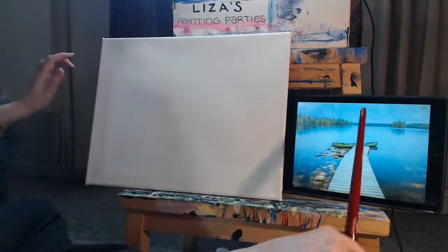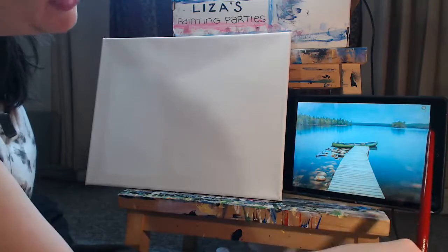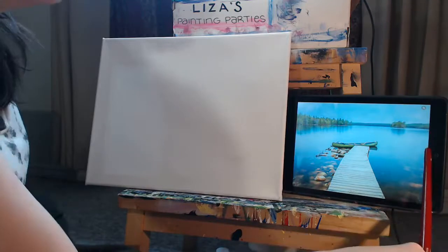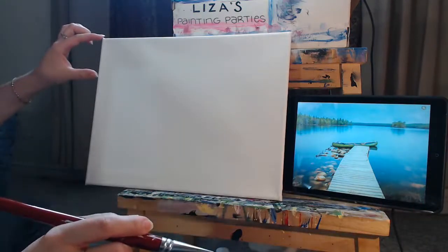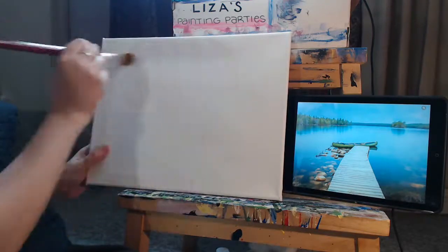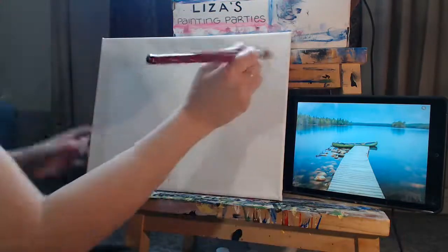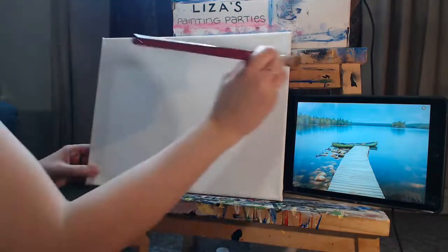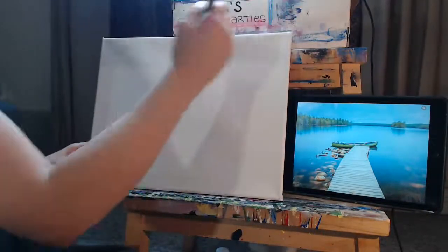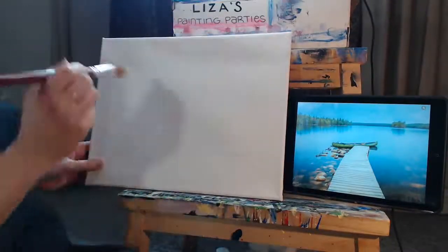So the sky, let's think about how big we want our sky to be. I would say it's about 1/5 to 1/4. It's about 1/5. No, it's about a quarter of the top part of our canvas there. So I'm going to be getting some water, and I'm just going to wet down the canvas lightly, just so that we'll get nice, easy, good coverage right off the hop with our acrylic paint, and we want a nice, easy flowing, smooth sky happening.